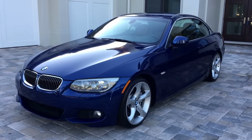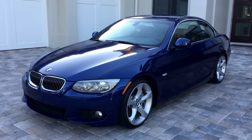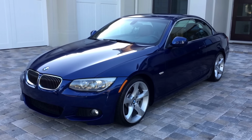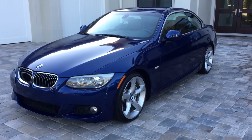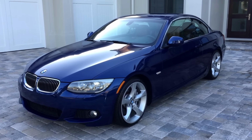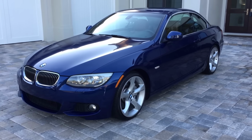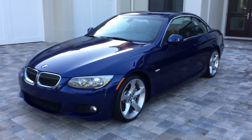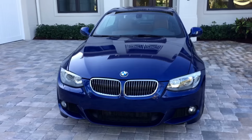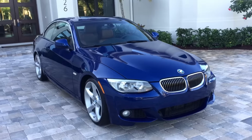Good morning. This is Bill from Auto Europa Naples, and today I have this gorgeous 2013 BMW 335i convertible. The BMW 3 Series is an absolute institution. Ever since it came out, it's been everybody's favorite. It's been reliable, well built, quality all around, and just feels terrific to drive: fun, sporty, luxurious. It is just one of the greatest series of cars that BMW ever made, and perhaps anybody ever made. I know that's a bit of a grand statement, but it certainly is in the running.